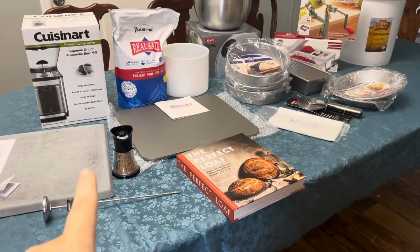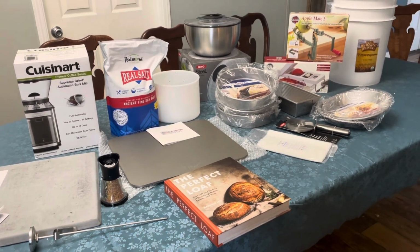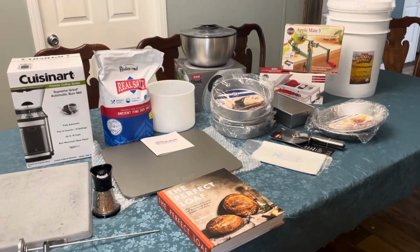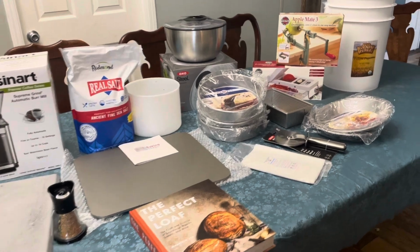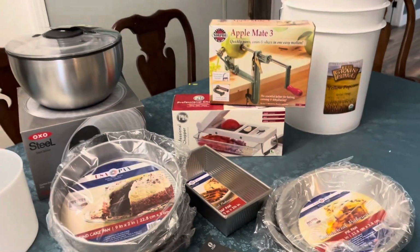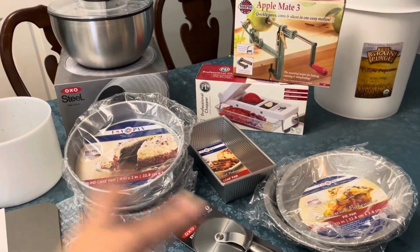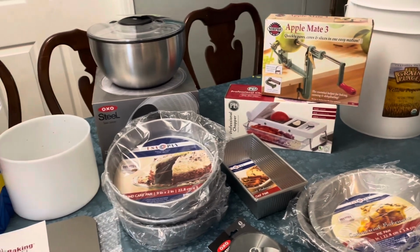Again, I do plan on doing videos about baking steels and baking stones because I've had questions about them. And then various videos on other items as well. But a pretty cool haul. A great little baking haul. I just had all the baking season stuff on my brain when I got this one, hence the upgrade of the cake pans, apple peeler corer, and everything.